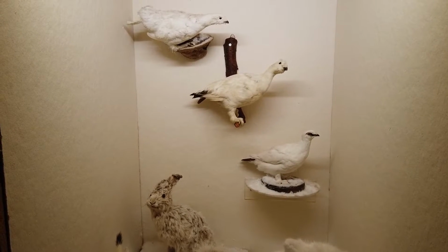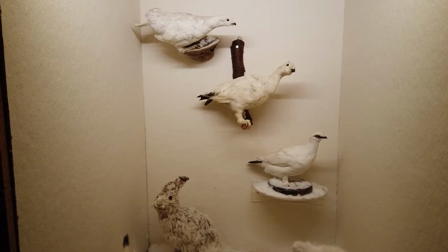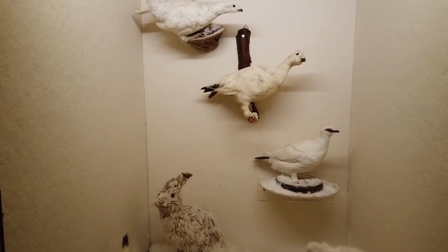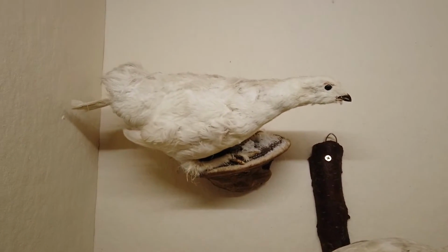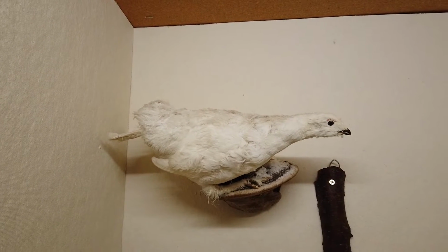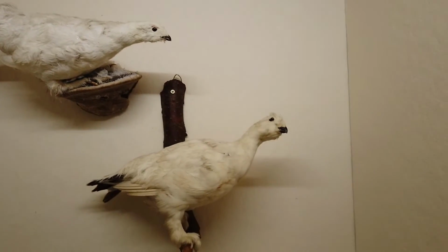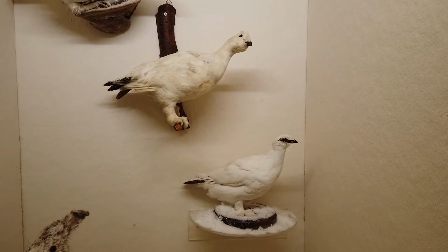So we're inside in the Nature Center here at a display about camouflaged animals that are all white for the purpose of hiding in the snow. And there's our 3 ptarmigan species. This one is the white-tailed ptarmigan. As you see, it does have a white tail also in the winter as well as summer. And then the other 2 have black tails, and they're very, very similar.